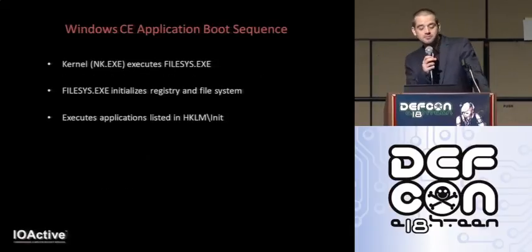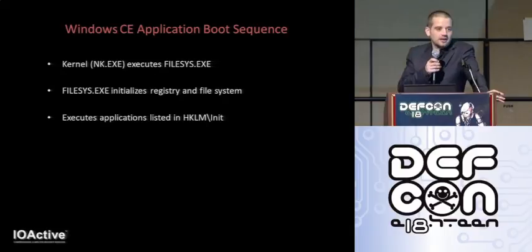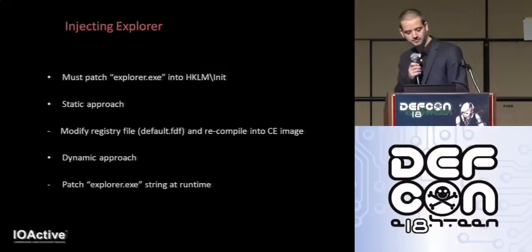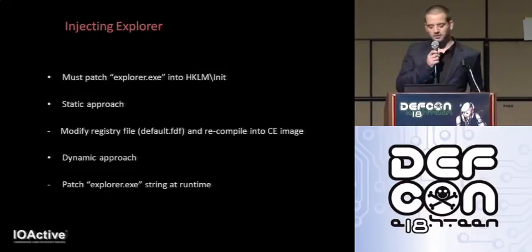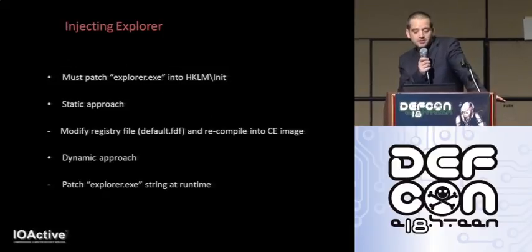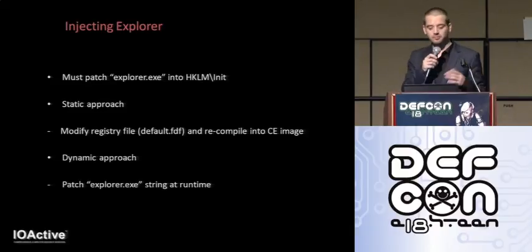The CE application boot sequence is pretty straightforward. The kernel, nk.exe, runs filesys.exe. It initializes the registry and the file system and then executes the applications listed in the HKLM registry key. So the trick is to patch the application we want executed into this boot list. So we want to get explorer.exe into the boot list, and there are two approaches. The first approach assumes you actually have a copy of the CE ROM image. The registry file can then be extracted, modified, and recompiled into the image. But this requires a way, of course, to rewrite the flash, whether it be over serial, Ethernet, JTAG, or what have you.